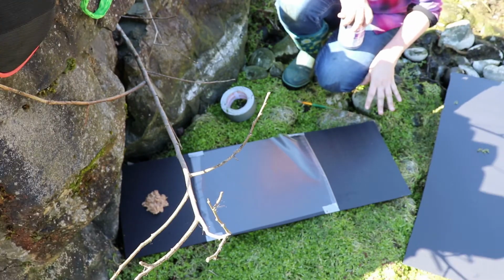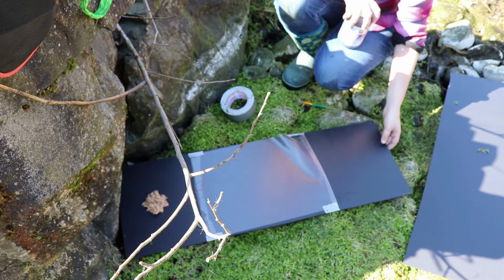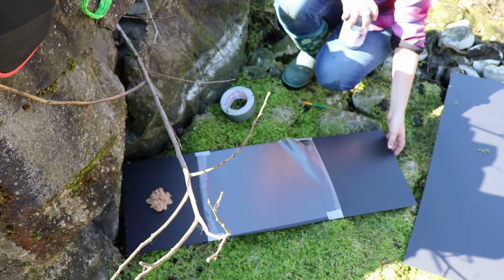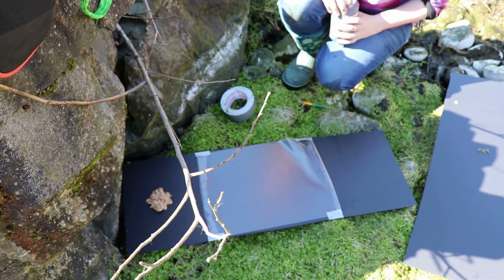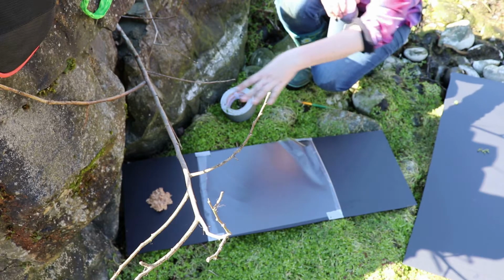So now, as you can see, we've switched places, and I had to find a good location for our track plate. I decided we're going to push it up against these rocks. The rocks will block the animal from entering right where the bait is, so we'll make sure they cross the sticky contact paper before they get to their food.